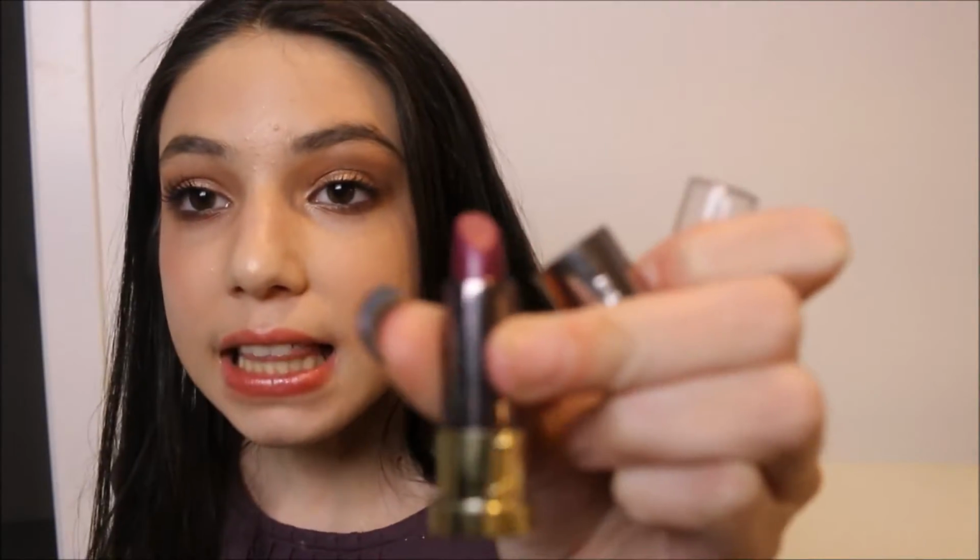This is the Urban Decay Vice lipstick. I never can pronounce things. I love the formula of this. This is my only Vice lipstick from Urban Decay. And I love this color. It might look scary in the tube, but it's the most unique color I have in my collection. It's not a true berry. It's more like a purple toned berry.